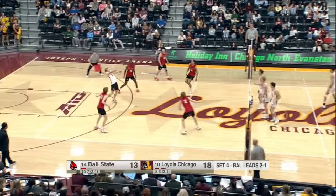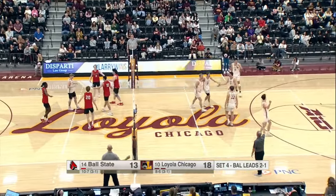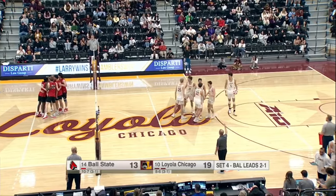Rogers is back behind. Lucas Anderson in as a serving specialist. Zarowski brought it off the net, but lifted. Yeah, Zarowski coming in this spot. It's really challenging.